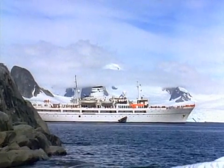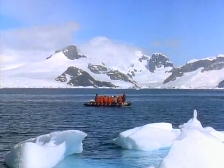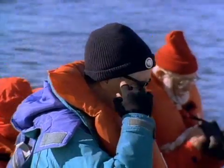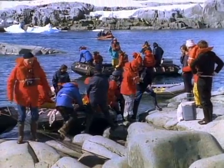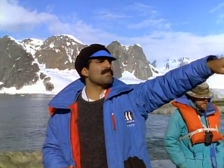Today, tourist ships send groups like this one from New York's Museum of Natural History ashore to the sites where once only scientists went. Antarctica's past and present meet here and perhaps show the way to the future as well. "Not too close to the penguins."